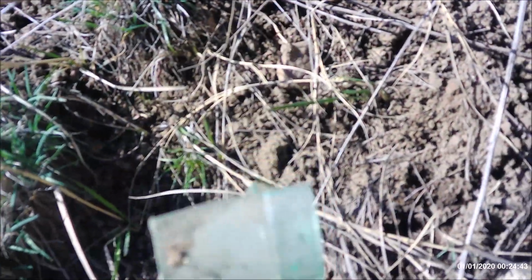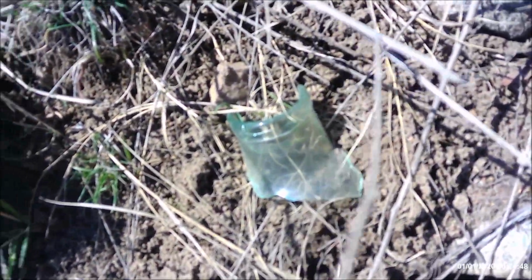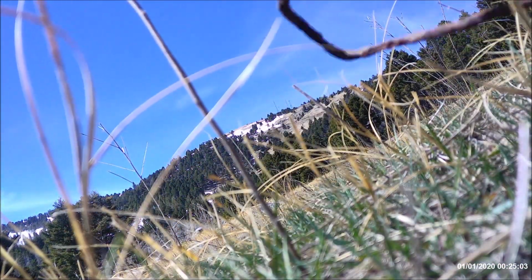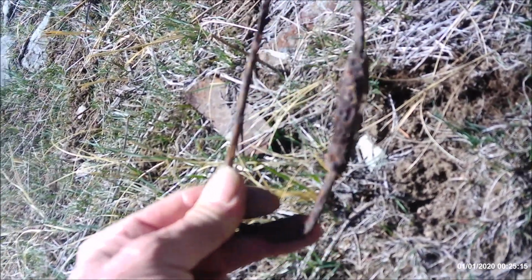See, this is a really old vintage bottle, probably a milk bottle. Oh hell, I don't know, probably even older than that. You can see the bubble marks in there. Something here called mine. What is this? Handle. Originally there was wood in there and a wood handle. Who knows? Interesting.